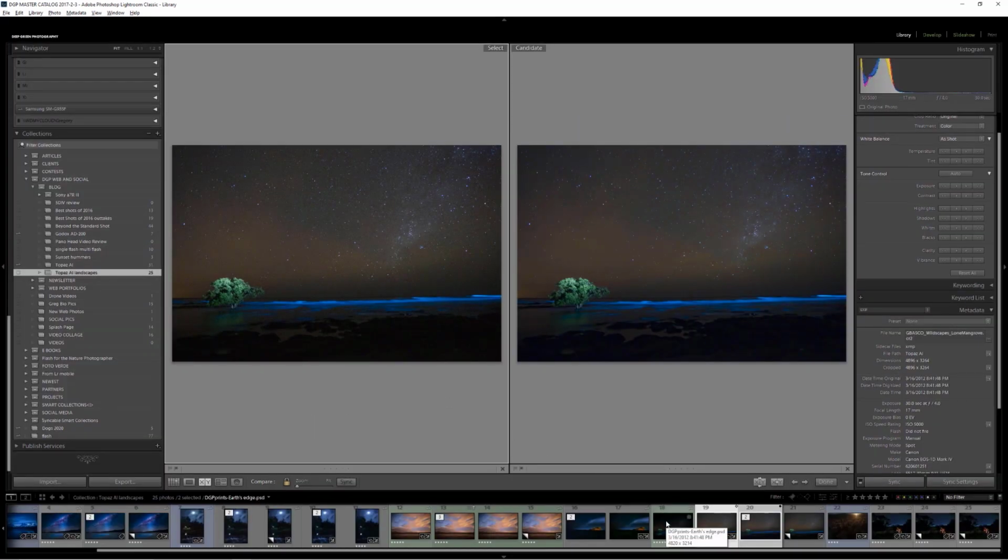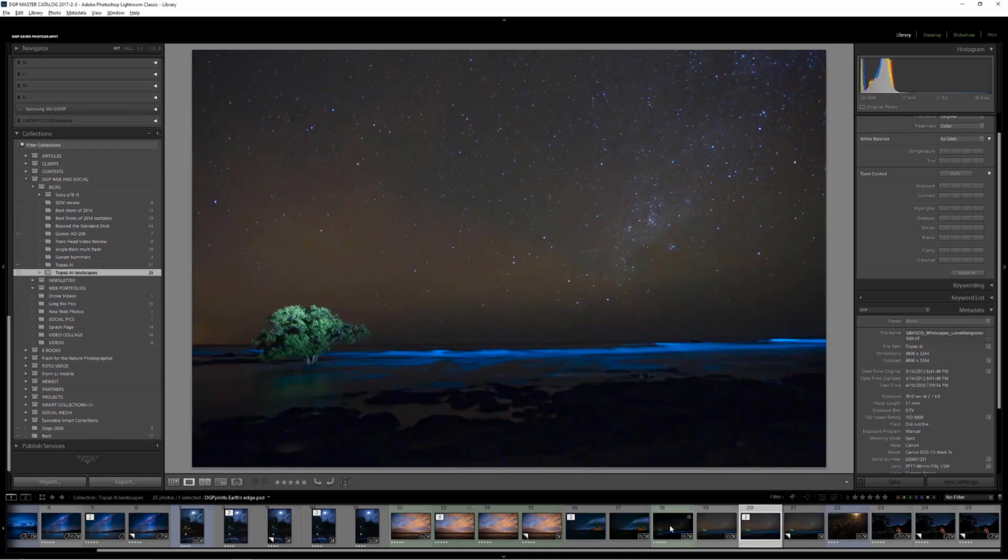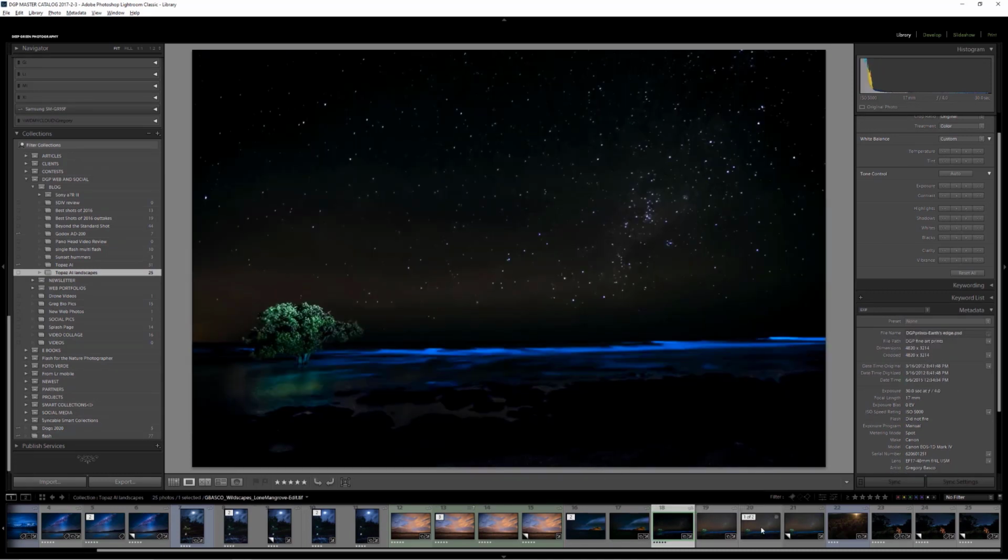Over the raw file, right? Let's see now how it compares. And let me just do a little bit of quick processing here. You can see in my version what I really wanted. I don't need all that orange light pollution. I really want it to be about dark sky, bright stars, right? And to really make the bioluminescence stand out, I don't really care very much about this foreground at all.